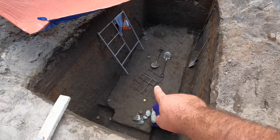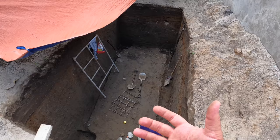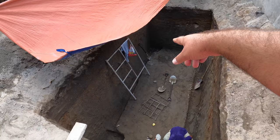One in each corner. They've got those two already placed, with the spacers on spacing rocks underneath, so it's up off the ground. Get concrete all around it to support it. We've already dug the foundation walls along the side where those are gonna go, all the way around.